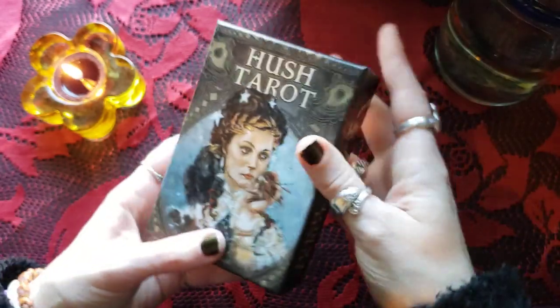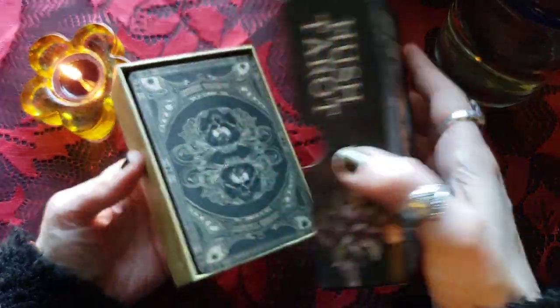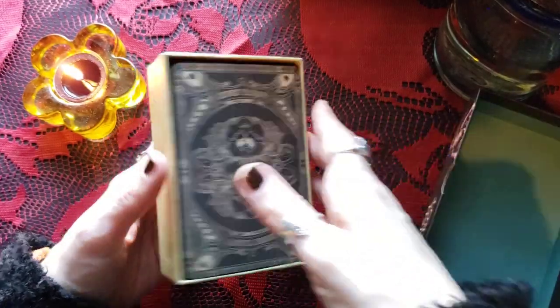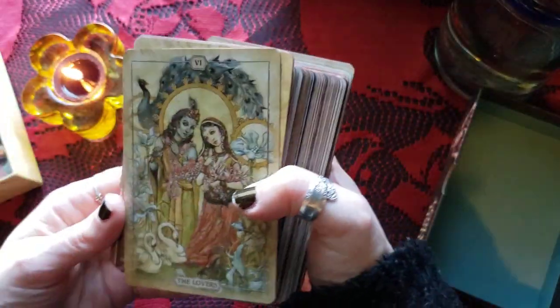Next we have Hush Tarot. This is also a recent acquisition. I just got this for my birthday, which was October 3rd. If you want to send me presents next year. I'm just kidding.